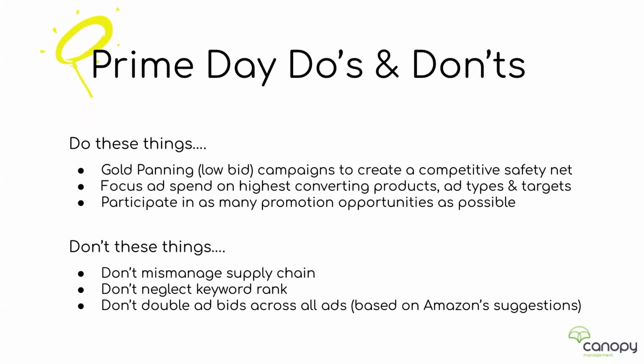Make sure you focus your ads to where you have your highest converting products running ads. You have your highest converting ad types. In other words, whatever you consider to be above average as far as conversion rate for your products, for your campaigns, your ad types, and for whatever targets, whether that is keyword targets, product targets, category targets, whatever is above average by your standard, those are the ones that you continue to run during Prime Day.